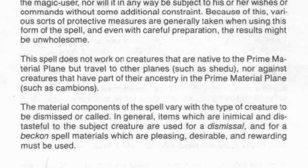But I think it's the kind of spell that's to be used for a very particular kind of campaign, and it's a kind that I've never really run.